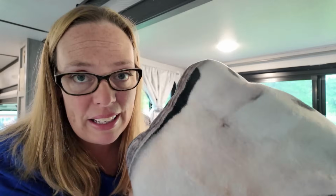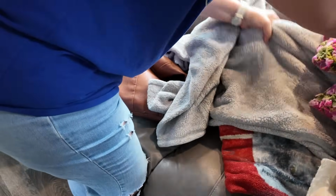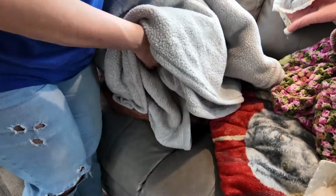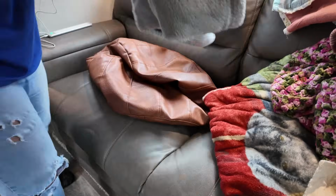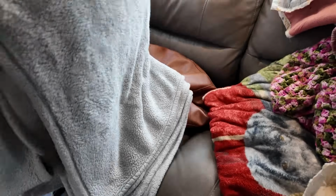I found another blanket, another big one. So I'm going to show you how I can fit all of them in here. It's so easy actually to put them in. I know it probably seemed like, oh my God, I don't want to stuff those in there, but it's really easy. I'm going to start with this big, huge one because we don't use this often.